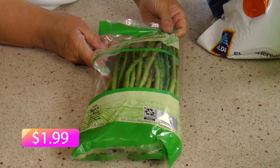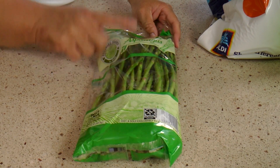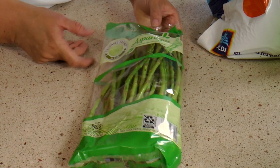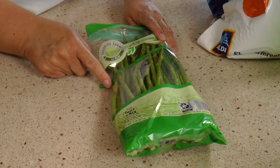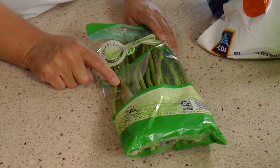Okay, so the fun part is the vegetables. So I got asparagus. I love these asparagus because they're nice and thin. That's the way I like it. They're more tender this way. This is a 1 pound package of asparagus. I'm gonna roast these babies up in the oven. I have a video on that. I'll link it above so you can try to make this. It is so good.